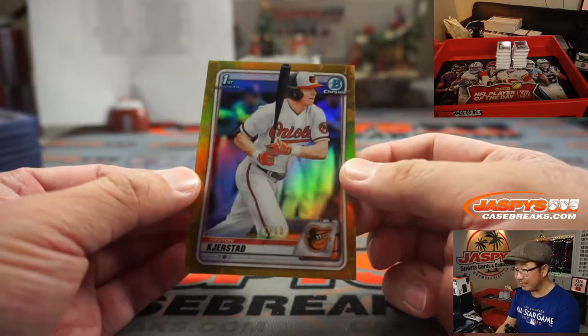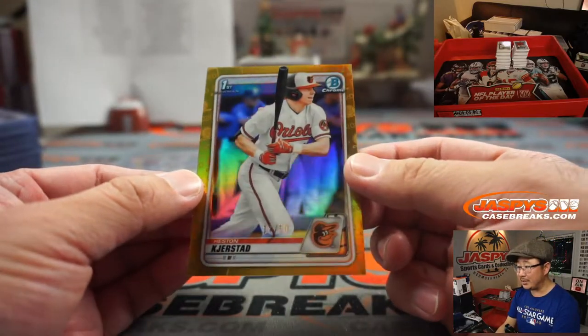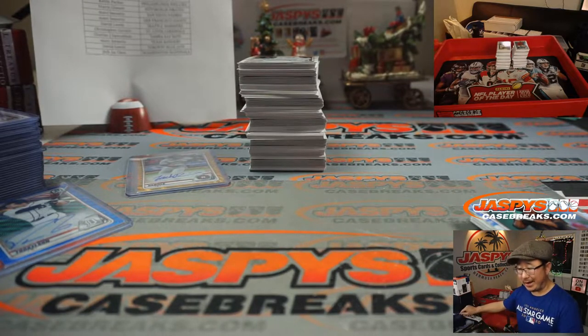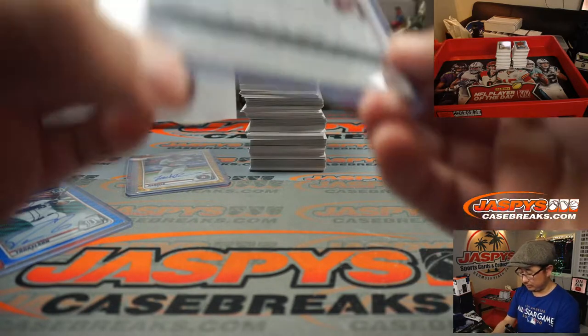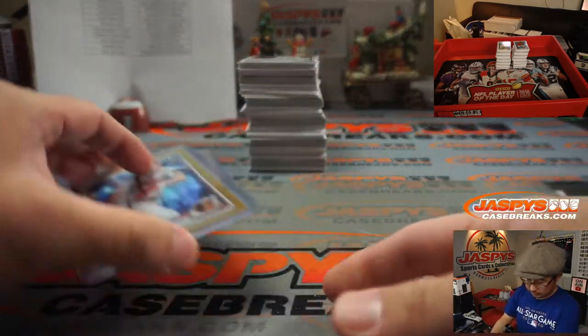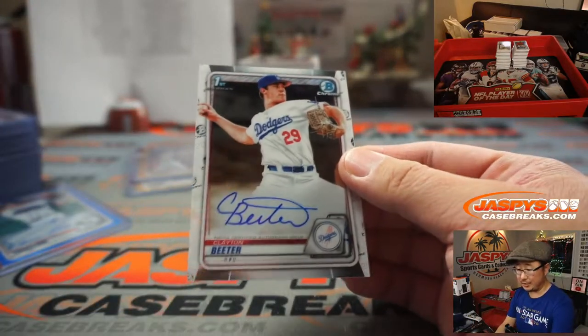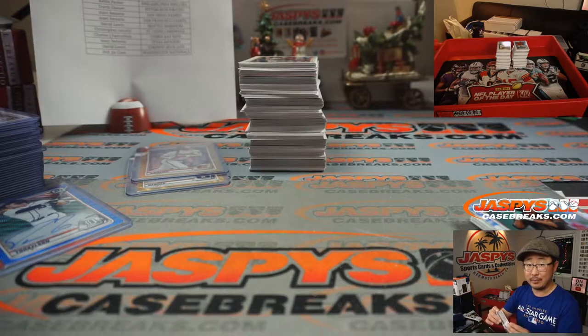There's Heston Kirk's. Yeah, this is kind of a big deal right here. Gold, no ink, but 17 out of 50. Just straight up, straight gold for Aaron and the O's. And we got Clayton Beeter for the Dodgers. That's going to go to Chris Gerard and my Dodgers.